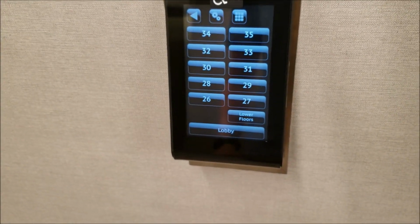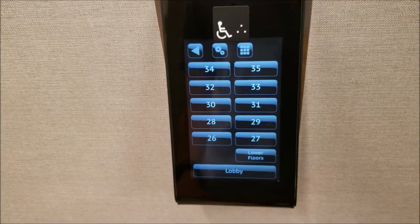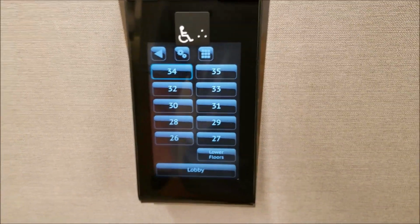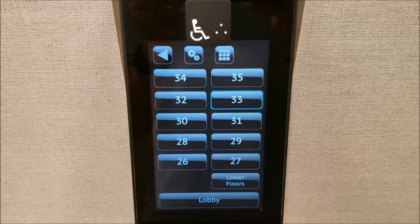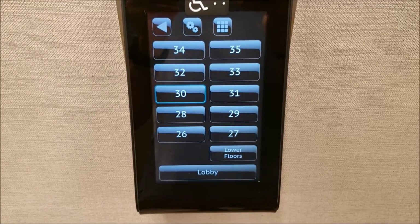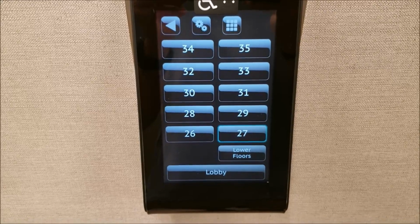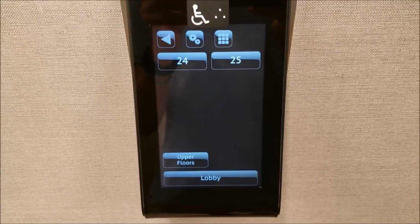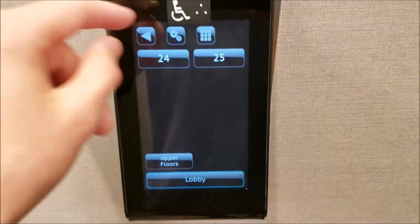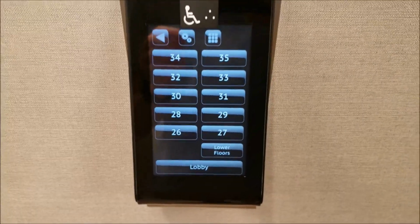This serves floor 1 and 24 through 35. Please press again when you hear your destination. 35, 34, 33, 32, 31, 30, 29, 28, 27, 26, 25, 24, 1. This group serves floor 1 and I think I just restarted.